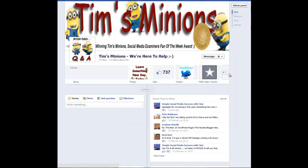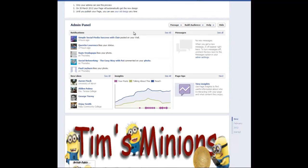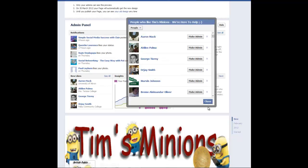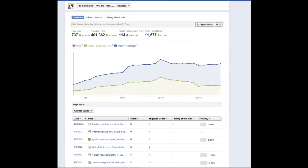So nothing you can do about that one. So let's go into the admin panel. The admin panel is at the top. You click on the button, and again now here's all your notifications, your new likes, and your insights, with the see all buttons next to them. So if I click on that, it'll open up these boxes, and this will take us to the insights page.